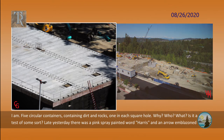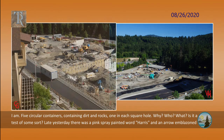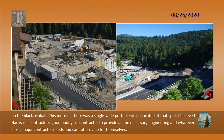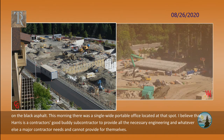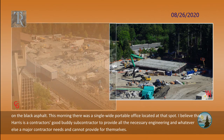Why? Who? What? Is it a test of some sort? Late yesterday, there was a pink spray painted word "Harris" and an arrow emblazoned on the black asphalt. This morning, there was a single wide portable office located in that spot. I believe that Harris is a contractor's good buddy, a subcontractor to provide all the necessary engineering and whatever else a major contractor needs and cannot provide for themselves.